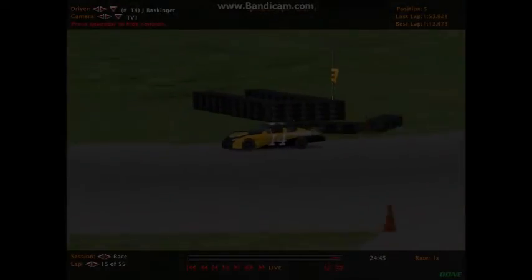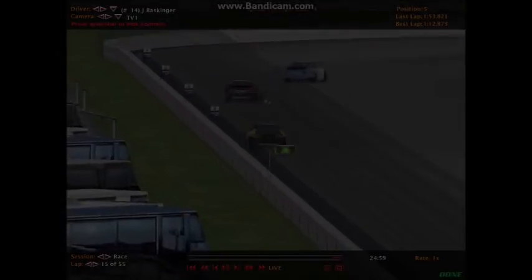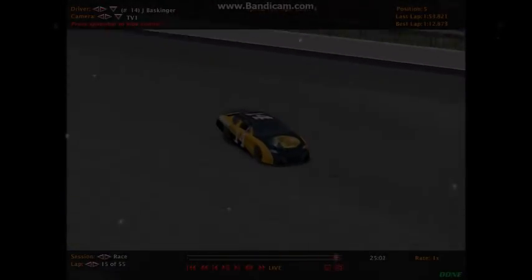as well as Michaels fell back a little bit as he is battling with Ryan Matthews once again. However, it looks like Baskinger, with a little bit older tires, is doing wonders, catching the 11 car of Matty Myatt here on this run. Baskinger is a bit of a rain specialist. He's done well in rain races in the past, but this is, like I said, one of the heaviest rainstorms I've seen in this series.